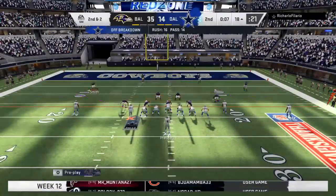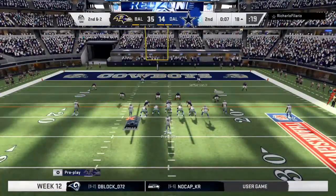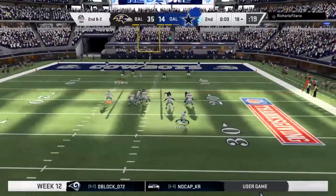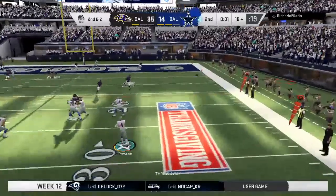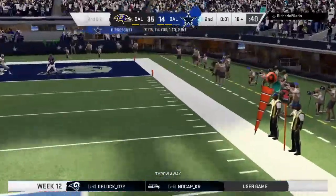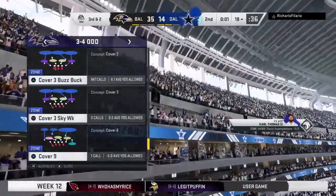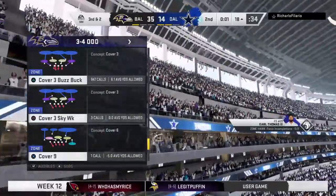Check 55, Mike. I'm coming after you. Throwing again on 2nd down. Prescott flushed out right. And this will be incomplete. 1 second left to go. Thrown to the sideline and incomplete.